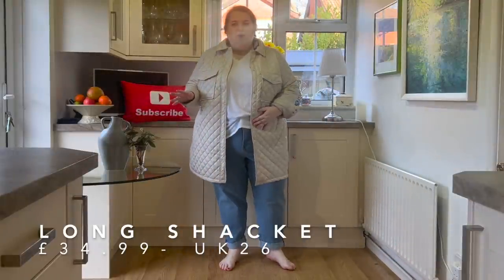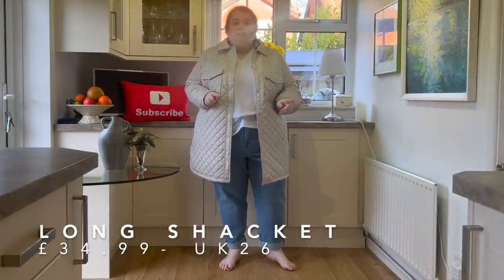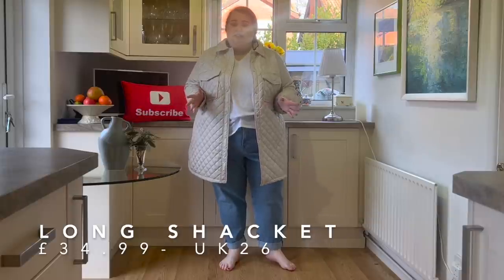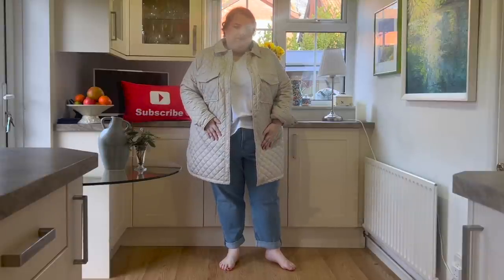However, New Look do go up, I think, to a 32. So, that is good. But if the 32 really only equals a 28, is it really that good? I do like this, but sizing is an issue. Well, it's a shame, isn't it?